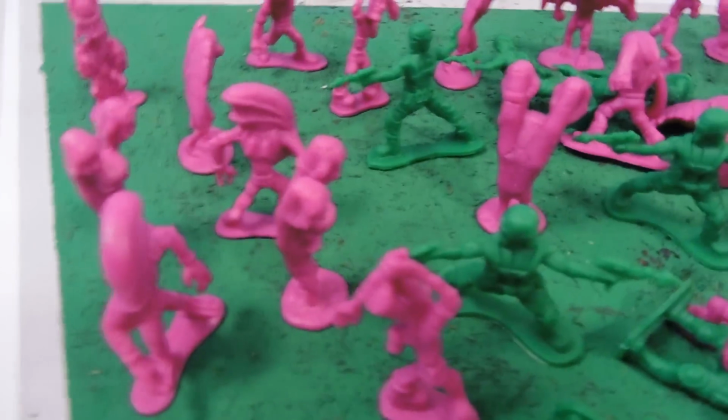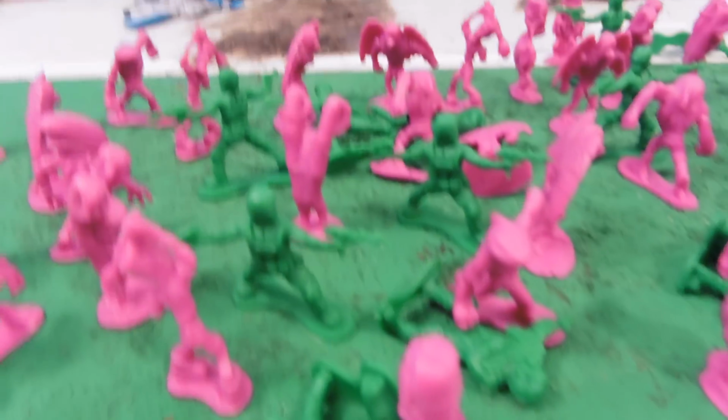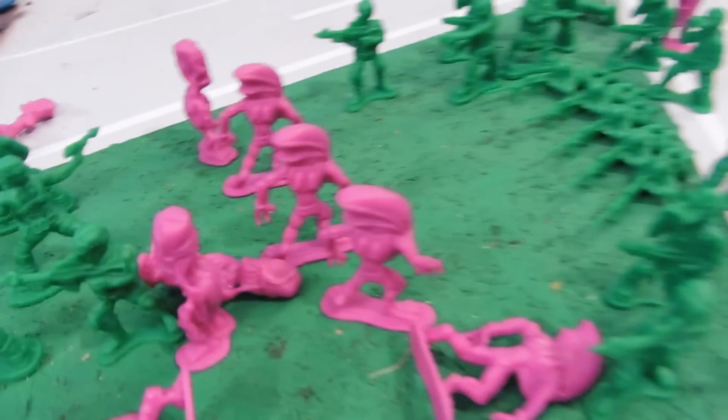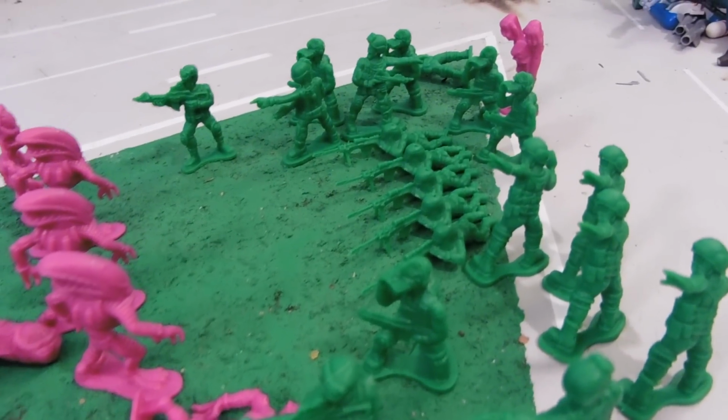The monsters are overrunning the few army men that have made it into the further stretches of them, but they're just being annihilated. Monsters are continuing to go through. Guys are fighting. Monsters have made it through, and here's the last stand. Also a strategic stand. You know, we got the army men.